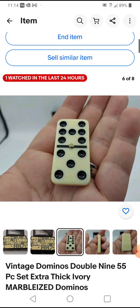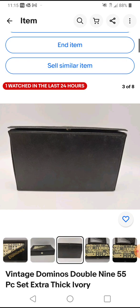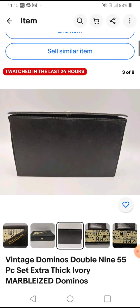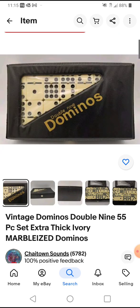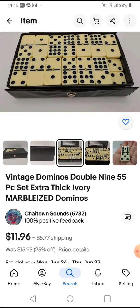The ones I had didn't have this little dot or this little gold extruding piece, but it's kind of nice because it makes the domino easier to pick up versus them all sticking together. I remember as a kid, I always thought they were made out of ivory from an elephant, although they're not, but they're made to look that way. So I knew these are cool, and it was a complete set. Actually, I thought there was a missing one, but there's always a missing one, so you can get your finger in there. There's 55 pieces.